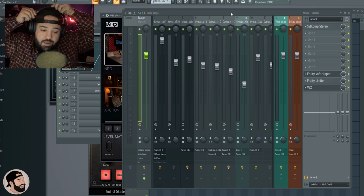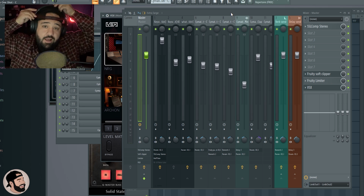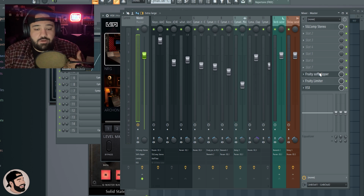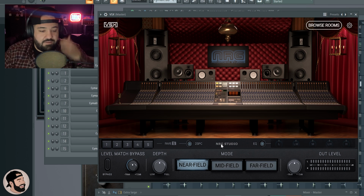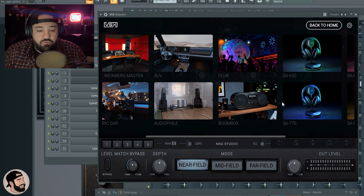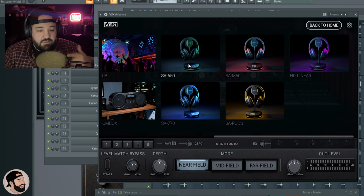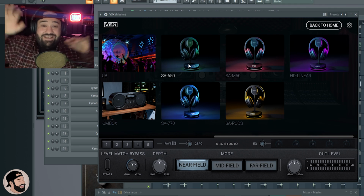Just make sure that you get a nice snug fit on these headphones because you don't want to lose any high end. All right, the way you use this VSX plugin is super simple. Whatever you have on your mastering chain, it doesn't matter. Just make sure that it's last in your mastering chain. Right now, it's set to this NRG studio, but you can browse different rooms. So we have the NRG, Howie Weinberg Mastering Studio, an SUV, a club, the Archon Studio, electric car. If you scroll to the right, you can see all these different headphone setups. 650s, M50s, the linears, 770s, which I have. So it emulates those, and I've double checked, and they sound identical.